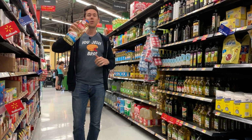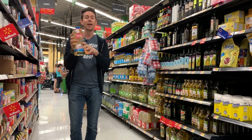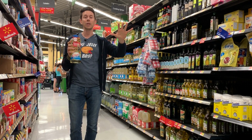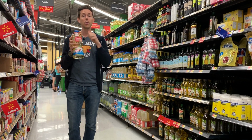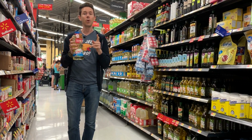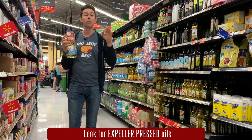They also use a chemical called hexane to extract 100% of the oil from the plant. Very bad. They say that chemical gets removed. I don't believe it. So if you want to fry and you want to use canola oil or soybean oil, it has to be non-GMO, and you have to see the word expeller pressed. Expeller pressed means it wasn't processed to death.